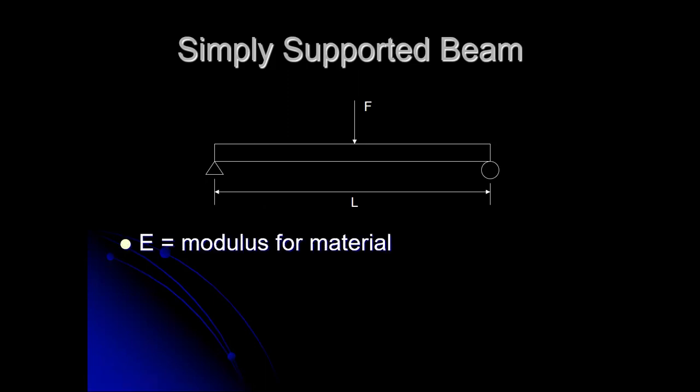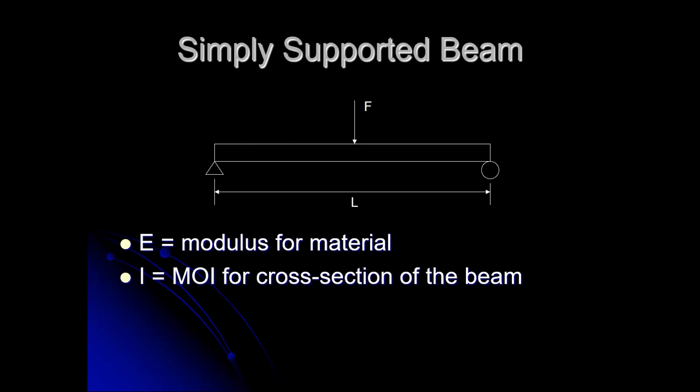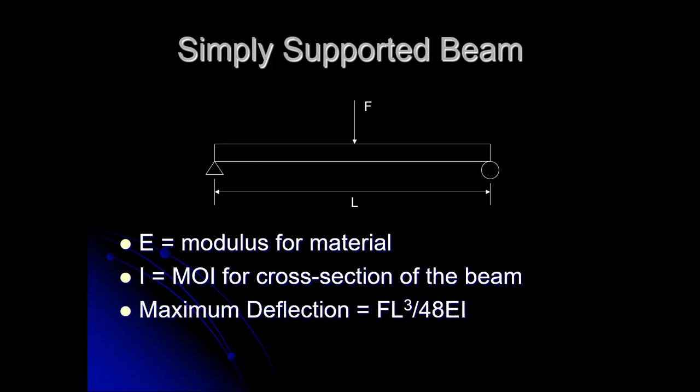So we need the modulus for the material. That's the letter E, which we can look up. We need the moment of inertia for the cross section of the beam, which we'd either calculate from BH cubed over 12, knowing B and H, or we're told what that is, or we look it up in a table. There's the equation. So a little bit of a complex equation, but let's write it down and give an example.